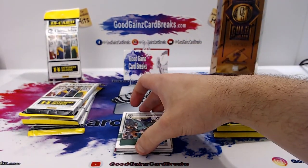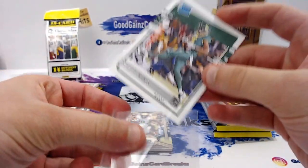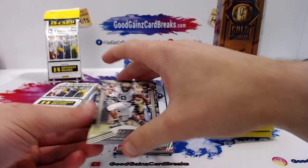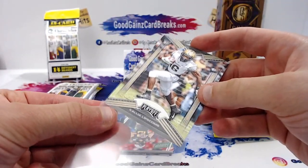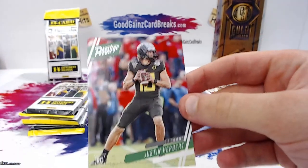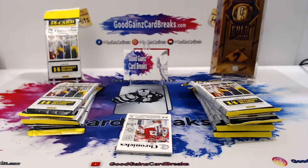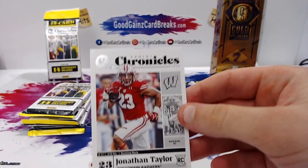And the first rated rookie of the night for the New York Football Jets is Denzel Mims, rated rookie out of Baylor. For the Chiefs, I believe it is Kalijah Lipscomb. Here we go, a second Justin Herbert of the pack out of the Prestige brand. A stud running back for the Colts, Jonathan Taylor.